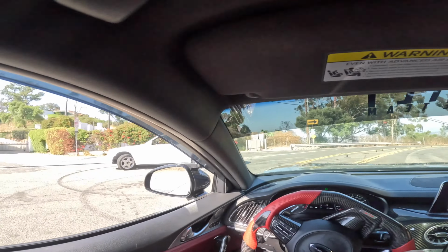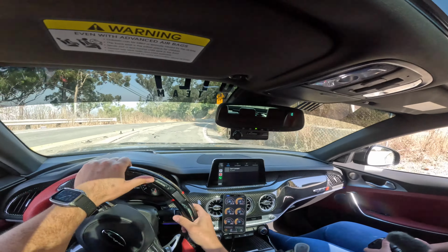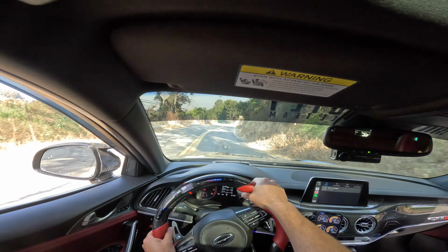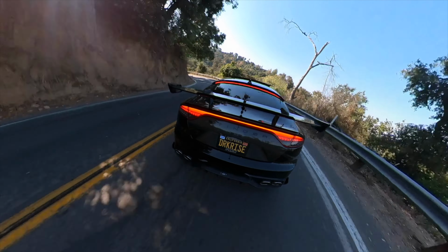Look, they didn't even look to see if there's cars coming. Oh, my God. Like, seriously, guys, I look at the mirror and I just see him in the opposite lane. You guys have no idea how focused I am right now.